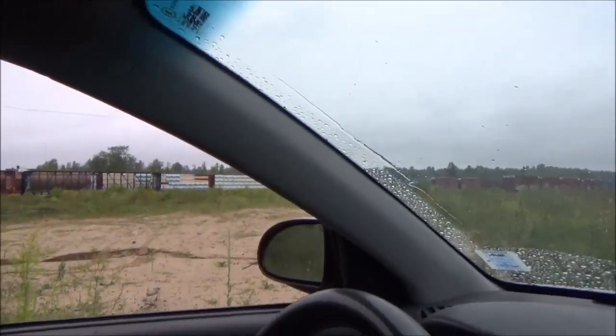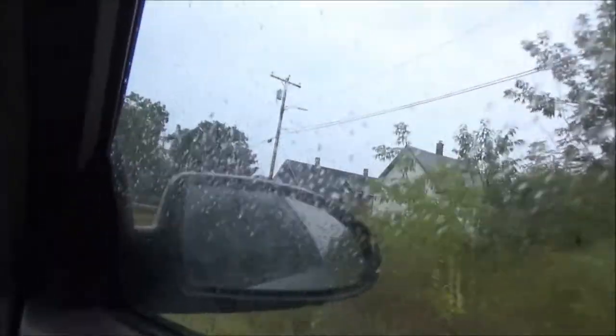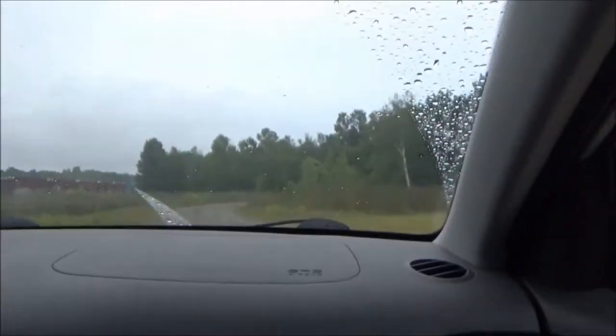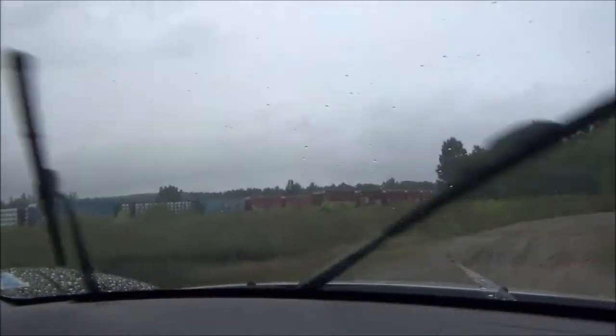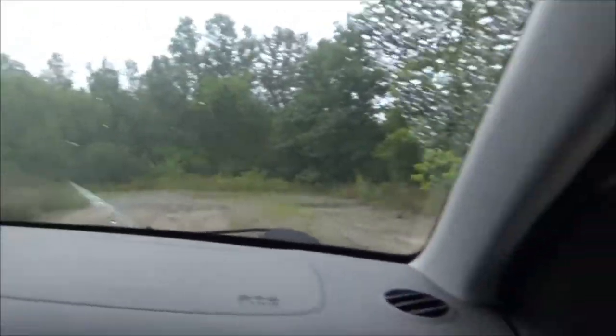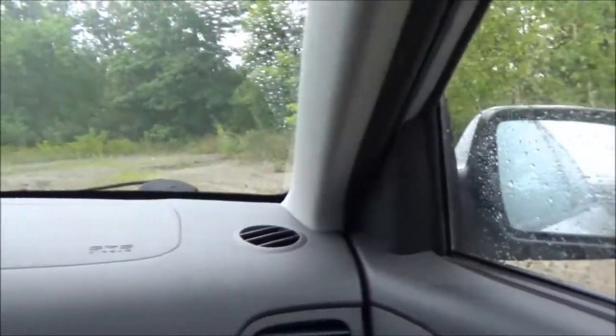It looks like a railroad housing right there. Oh, that rolling stock in there. And it looks like we should turn around here. You know what this looks like? Some kind of a pit. Engine stall pit, yep. There's a piece of rail. Hopefully we don't get any flat tires.